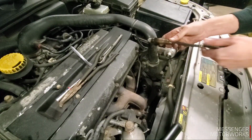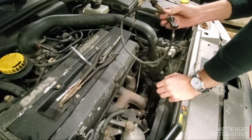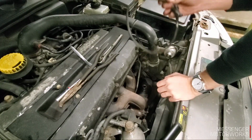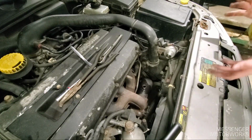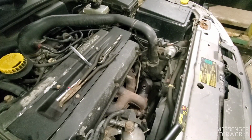So I did run an O2 sensor test with my scanner, and it did claim that the O2 sensor was responding properly, but that really only means that its resistance range is what it should be. I don't really know how accurate that is.